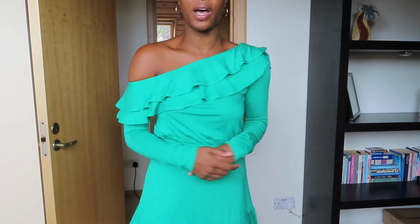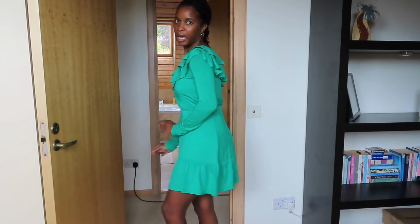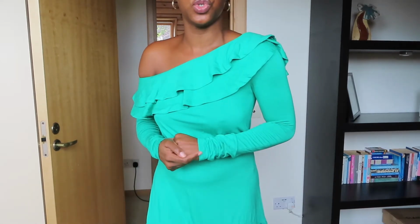It's so comfortable, and it stretches so it doesn't cling to your body and make you uncomfortable. So this is really a nice one for summer as well. Pity they didn't have it in other colors. But yeah, I do like green, so I went for this one as well. It's quite a cute dress.